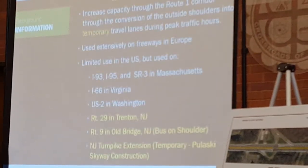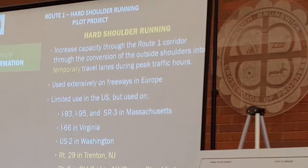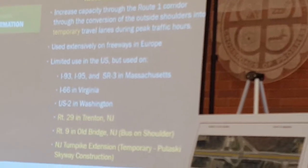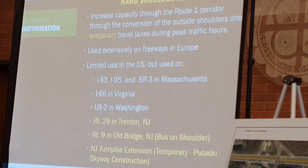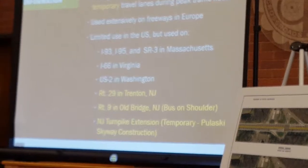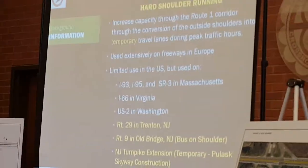So the concept that was decided upon is the concept of hard shoulder running. Hard shoulder running, you could also call it temporary shoulder use. The goal is to increase the capacity through Route 1 through the conversion of the outside shoulders into temporary travel lanes. Okay. This concept is used extensively on freeways in Europe. It's starting to get limited use in the United States on freeways.